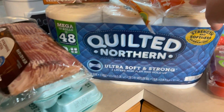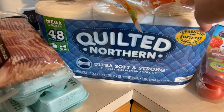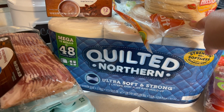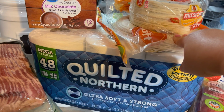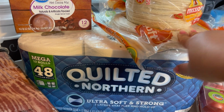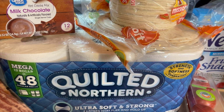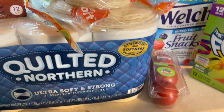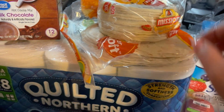All right. I have, what is this? 12 rolls of Quilted Northern toilet paper. I always have toilet paper. I feel like the wrath of 2020 and the toilet paper crisis always gets me buying toilet paper. I just always make sure I have toilet paper. I will not run out. I didn't run out before, and knock on countertop, then I will run out again.